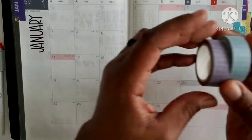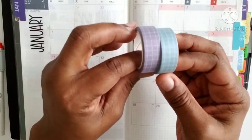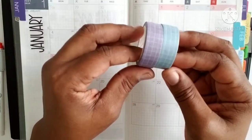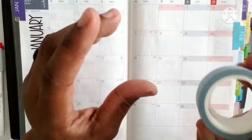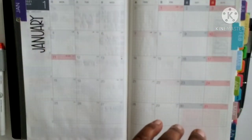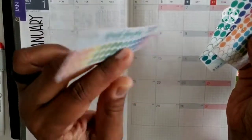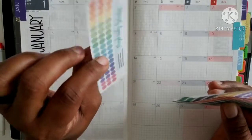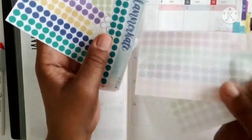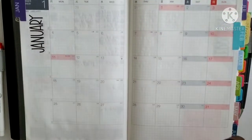So I've got my washi tapes, and I did buy these on Amazon. I got a whole pack of them with different shades of grid washi, which I've always wanted grid washis. And so I just kind of went for it, and I got a pack of about 10 or 15 of them. So looking forward to using these. And I've got my dot stickers. I've got some from Mandy Lynn Plans. This came along with the monthly stickers that I got. There's just a little section of transparent dots, and then these are from Planner Kate. So I've got these that I'm going to use in my monthly, as I always do.